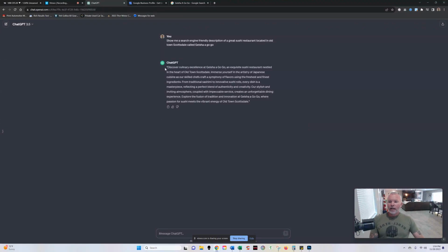So anyway, here is a description it just came up with. If you want to do these for Apple, I know Apple Maps requires a way smaller description. So if you type in for Apple Maps, it gets it right sometimes, and it'll give you, I think it's like 160 characters. It's basically one sentence. This is for Google, so we're going to keep it long.